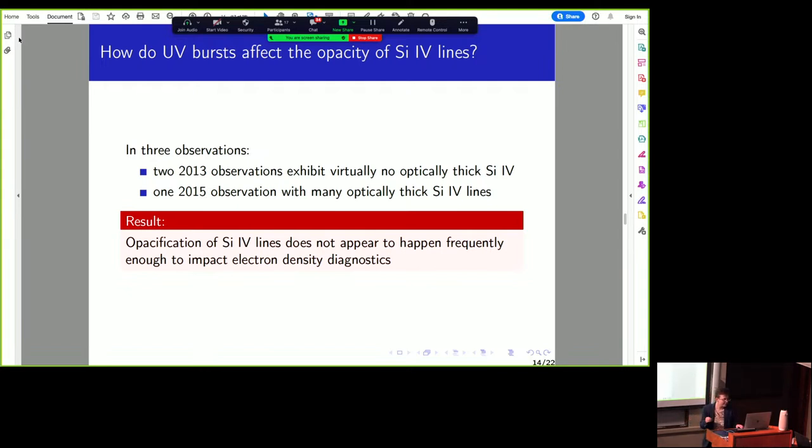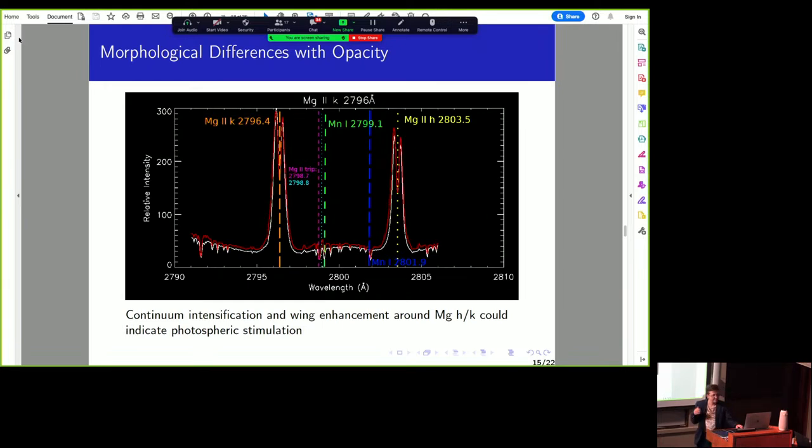With our remaining time, we decided to delve a bit more into what made that 2015 observation so different from its counterparts. We noticed some spectromorphological differences between the optically thick and optically thin lines, and for the next few slides, the optically thick lines will be noted in red and the optically thin lines in white.